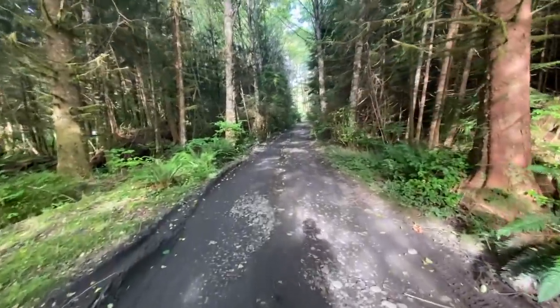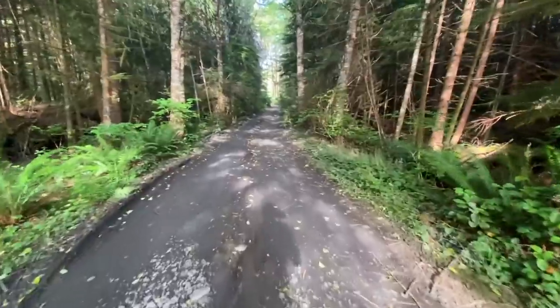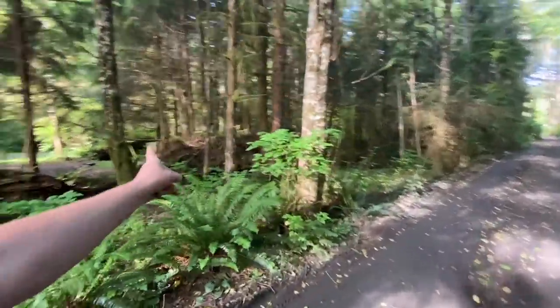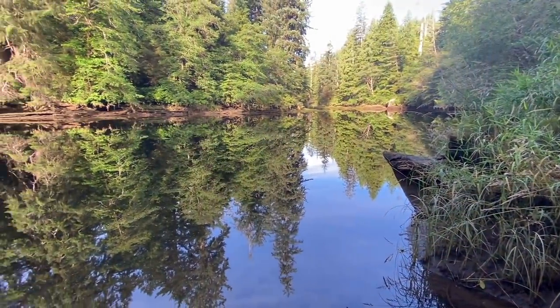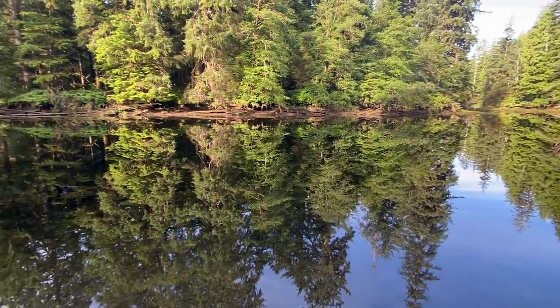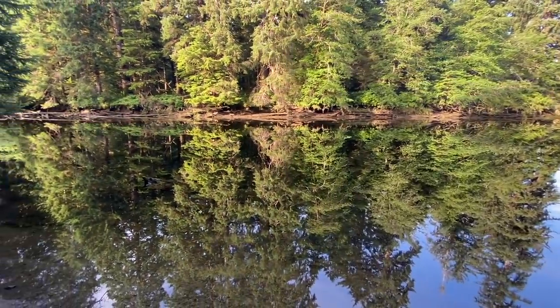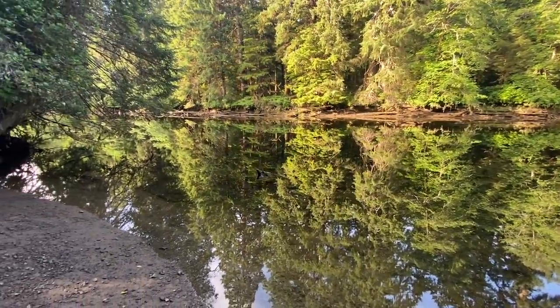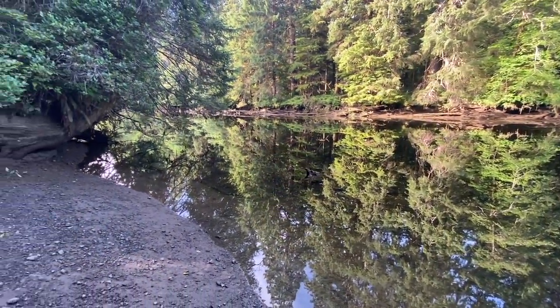So yeah, apparently down here is a boat launch, and that trailhead. I think there might be some more campsites. Yeah, there's one right there. Now this looks pretty trouty. Wicked. Oh man, this is cool. Oh, there's another bug up there.